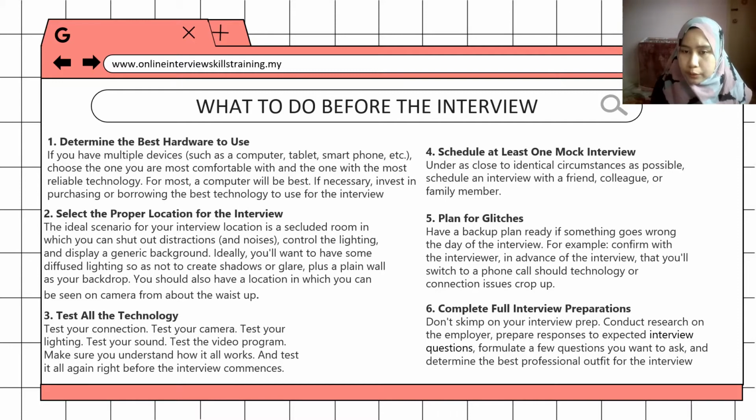Don't skip on your interview prep. The employer prepares questions, which means that we prepare our outfit too. Use a blazer to attend the online interview. Even though it's an online interview, the employer will also see how we dress up to attend it. Do not wear a t-shirt, do not wear a blouse, but wear a blazer or other formal attire.